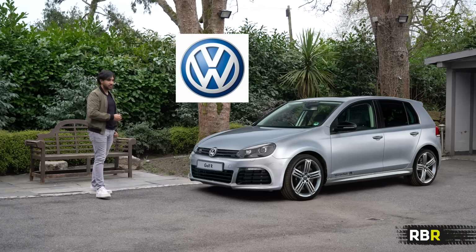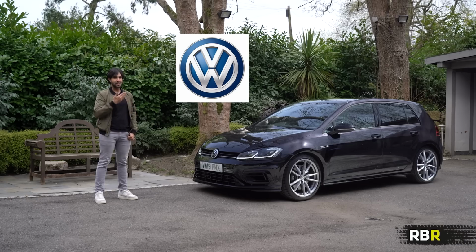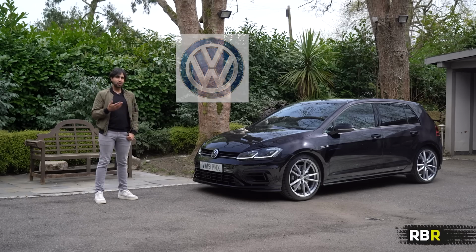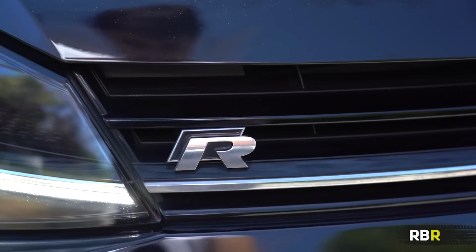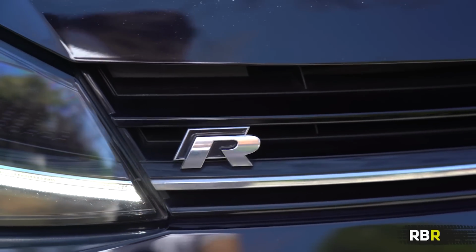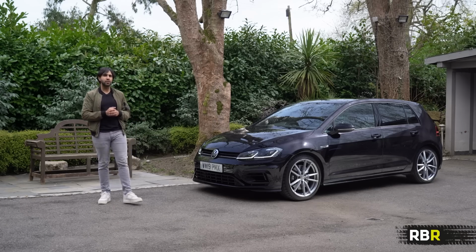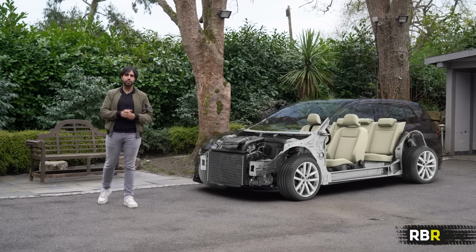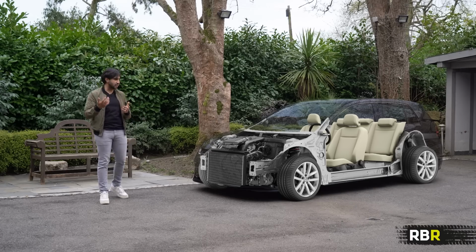Then we come on to the next generation, which is, of course, the Mark 7. Now, it's hard to talk about the Mark 7 without talking directly about the Golf R. But let's just tell you a little bit about this car because it was quite important. The proportions were different because this was based on the MQB VAG Group platform that would later go on to underpin other cars like Audis, etc.